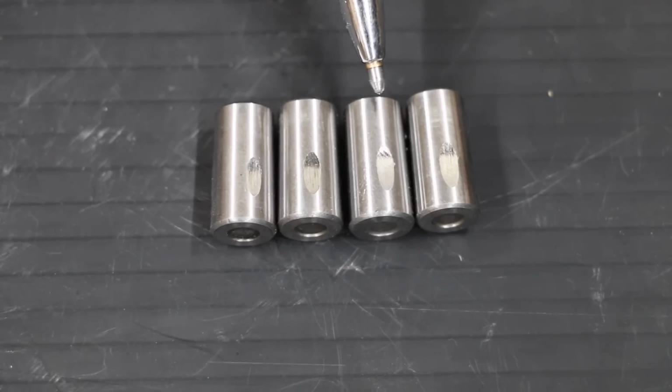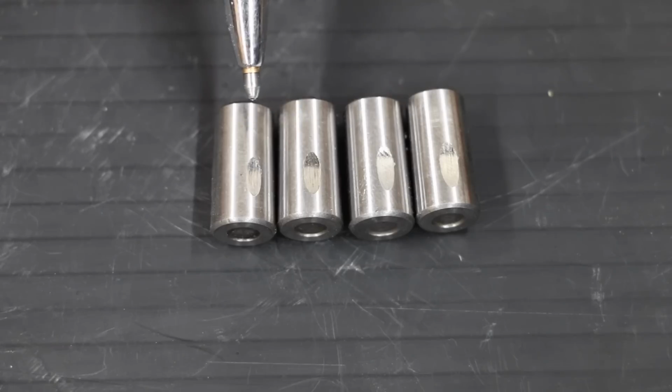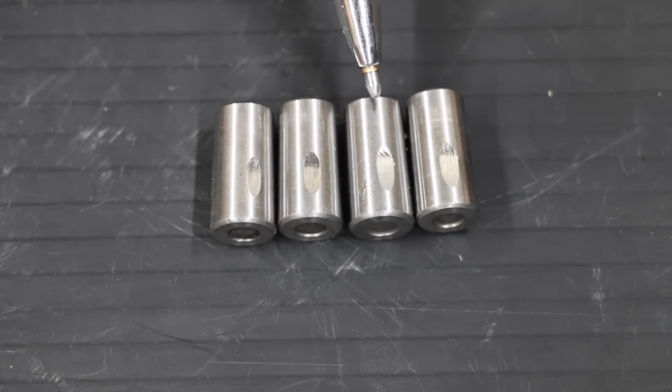When the going gets hot, both oils perform very well. This is the Shell that was tested right after heated up, and this is Mobil 1. Shell definitely has a smaller wear scar compared to Mobil 1. Now this is the first round that we did in which both oils were cool. This is the Shell, this is the Mobil 1. Shell wins when it's both cool as well as when it's at operating temperature.